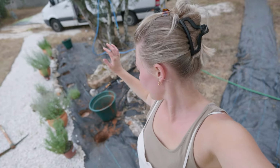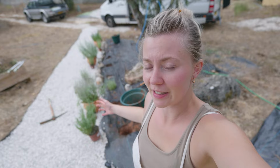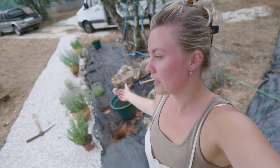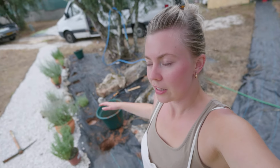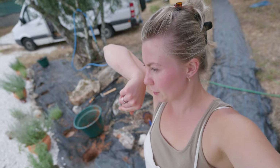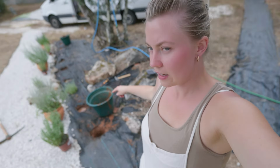We've now dug up a little bit of each hole, filled it with water because there's so much clay it's really hard to dig up. Now when the water's sinking in, it means the clay's going to be a little bit softer, and then Martin's going to go in with a spiral thing, I actually don't know what it's called, and that way we can dig up bigger holes.